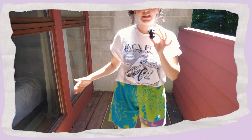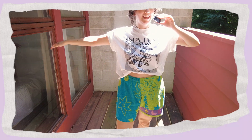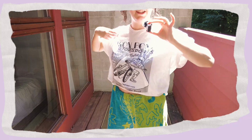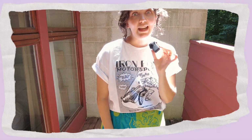Okay, this is the last thing I picked up for myself, a little Iron Pony t-shirt. I don't know if the Iron Pony is a regional thing or like an Ohio thing or if it's national, so do y'all have Iron Pony Motorsports where you come from? They do that commercial that's like, get to the Iron Pony. I love the illustration style. It's almost comic booky. That means we could color it in if we want to.